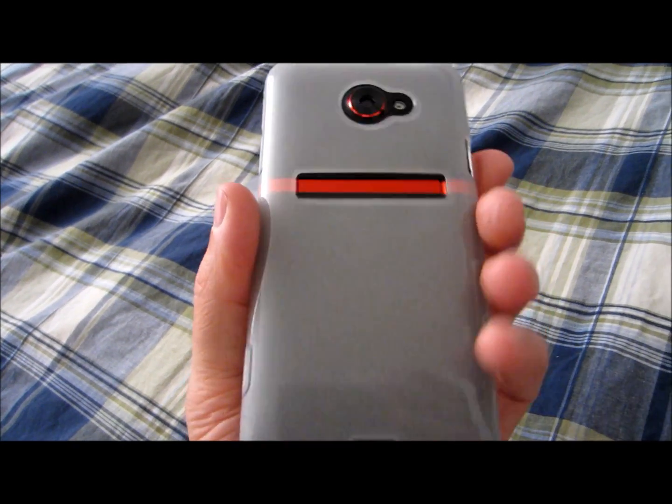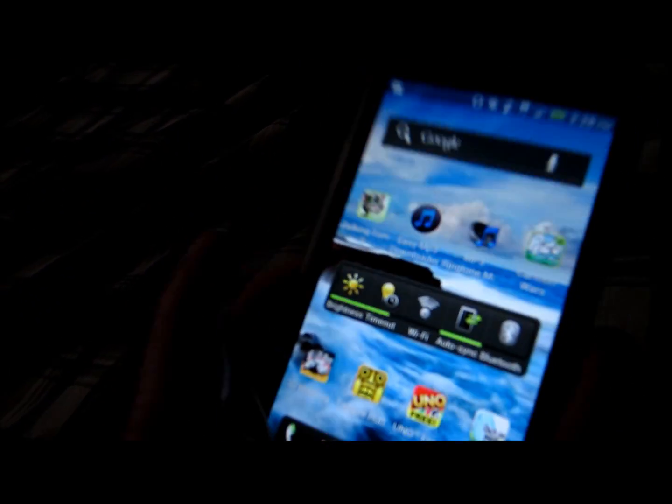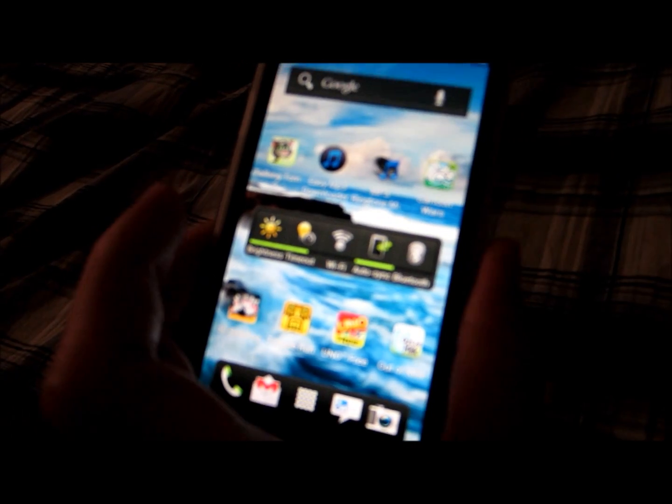Again, if you guys have any questions, let me know. I'm just trying to do a full, thorough review here and give you another shot of the phone so you can see how beautiful the screen is again, so I don't get people yelling at me on YouTube saying my video sucks. I don't know what else you want to see. I don't know what else I can show you.